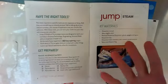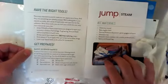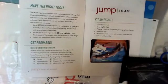Get prepared. This is where the kit came in that you got from us. So here are the things you're going to have to use to keep your brain safe. We don't want anything getting into you that shouldn't be. The smell of the fish, it's a really fishy smell.